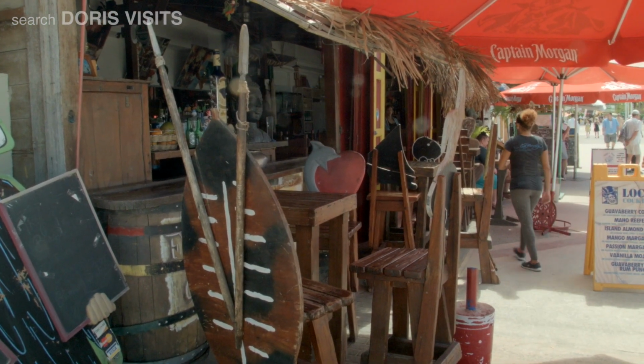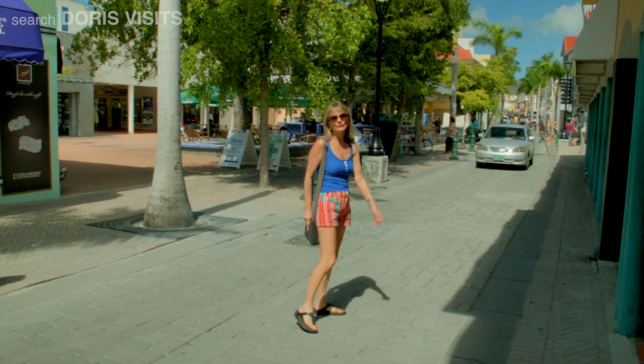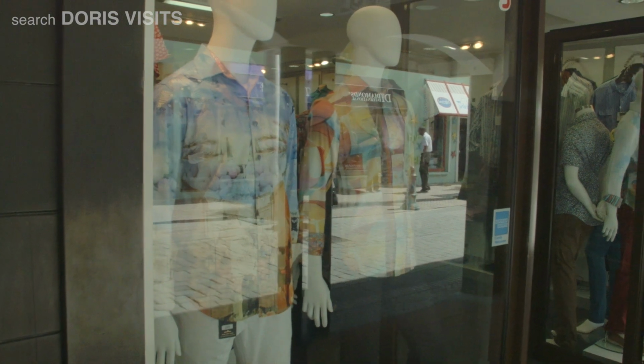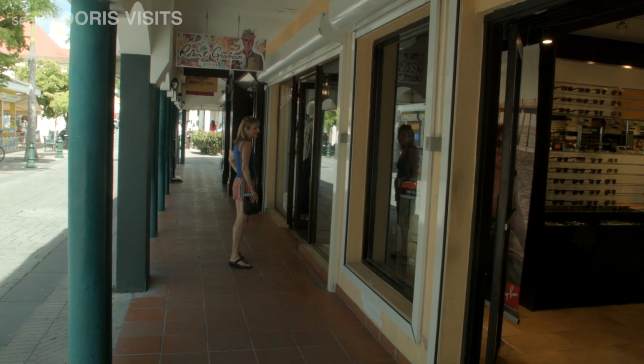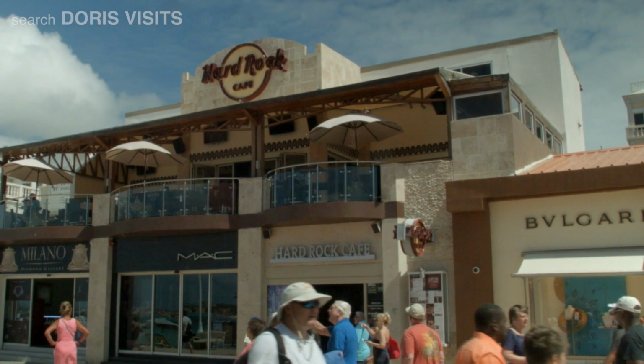If you love your shopping, Sint Maarten is famous for its duty-free electronic goods. This street is full of duty-free shops. Behind me is the courthouse. There is definitely a Dutch, sort of American vibe to this place.